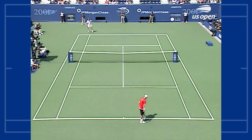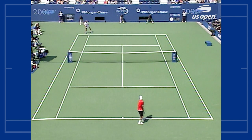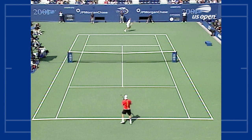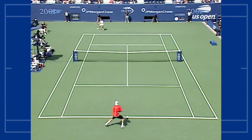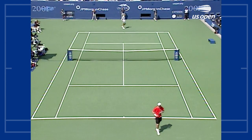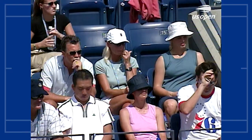This will be a test of his fortitude and his perseverance, how he plays the rest of this set, and if he can get it into the fourth set, what happens there. Right now, it doesn't look like it's going to go past three. Oh, that is so good. Hewitt just waited for Kafelnikov to make his move. Gets behind him.